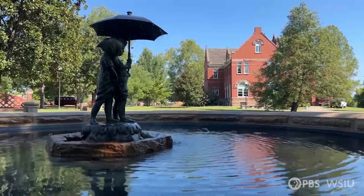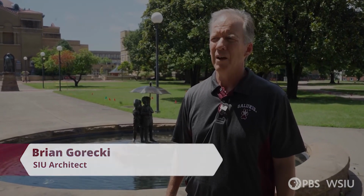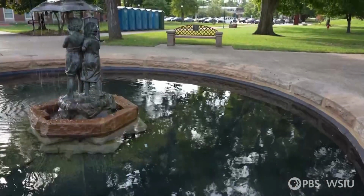The original was a donation from the class of 1886. And it arrived here on campus sometime between 1886 and 1887, apparently. And I believe that perhaps the base of the fountain was actually here prior to that.